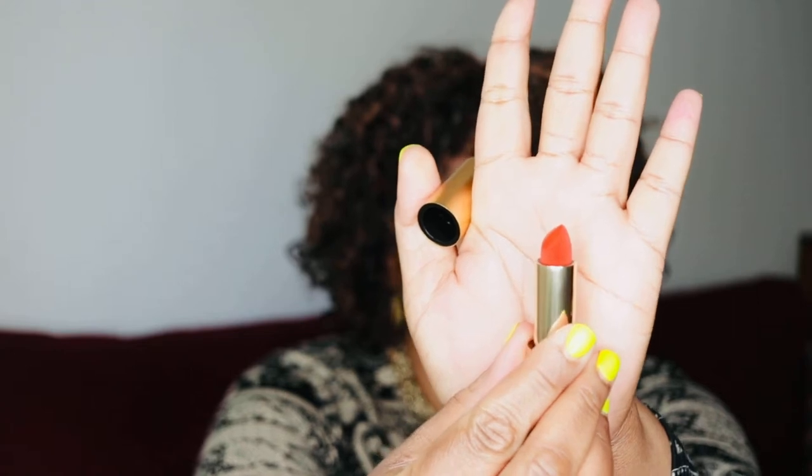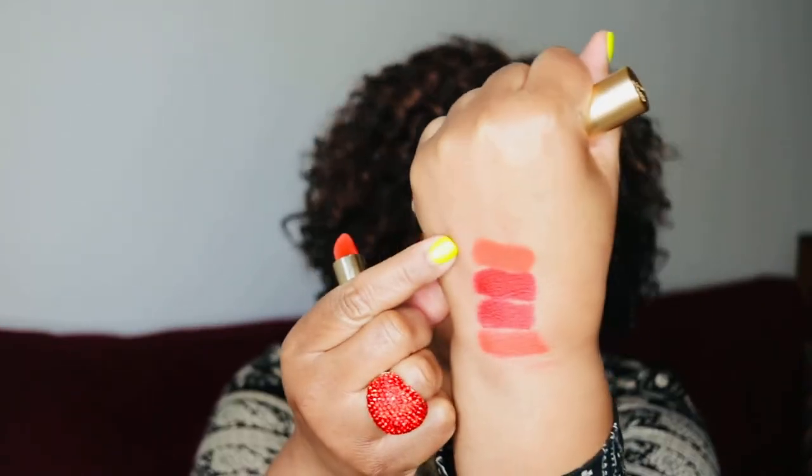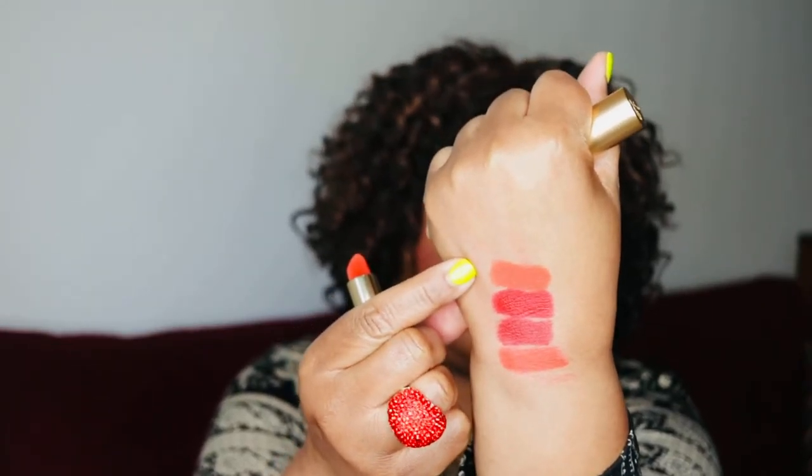So let's try Velvet Dragon. This is a burnt, soft, rusty red with warm yellow undertones. Here it is. And there it is. You do see a pattern, don't you? Mm-hmm. Okay.